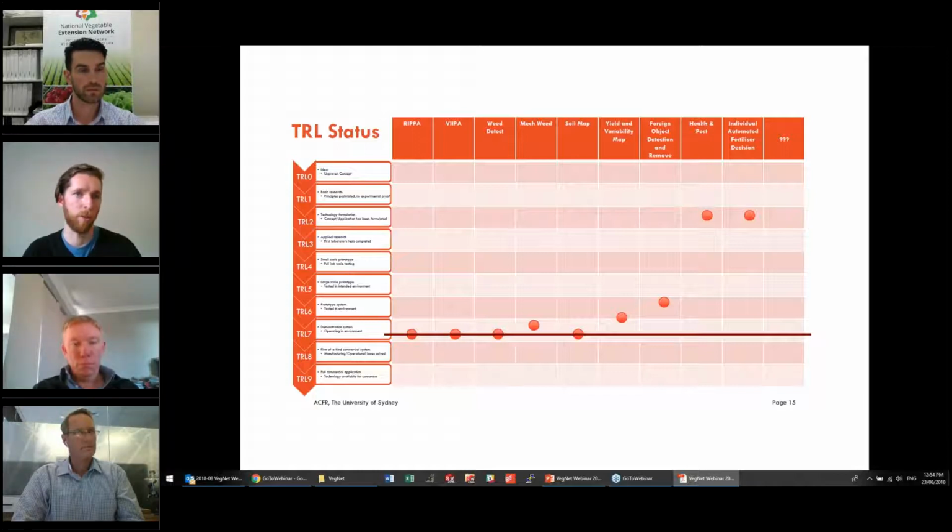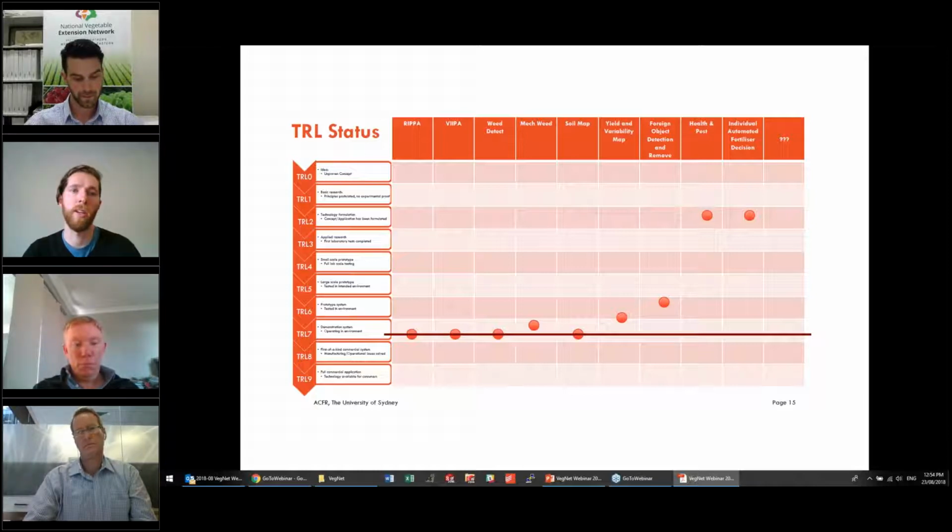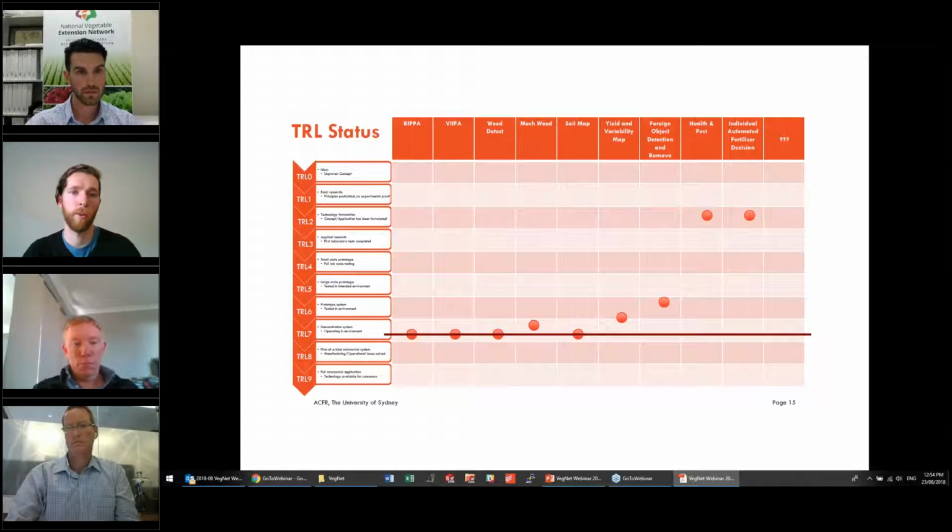That's talking about the actual autonomous platform. The Viper unit is the spray unit that we use for either herbicide or fertilizer spraying. Weed detection is using the cameras underneath the robot to detect where weeds are present. There's mechanical weeding, again using a similar system, detecting where the weed is, but then dropping down a mechanical tine that scuffles the weeds out. Soil mapping, which I showed earlier, and yield and variability maps. That's the crop mapping stuff I showed earlier, and then foreign object detection. All of those are a fairly high technology readiness level.